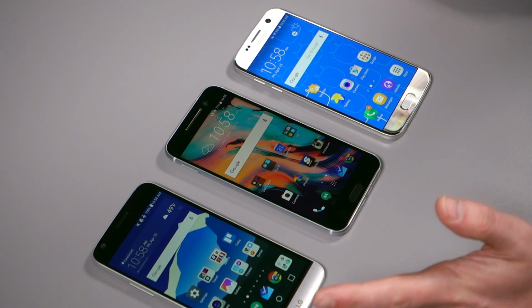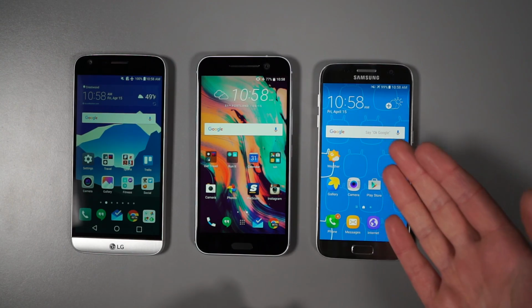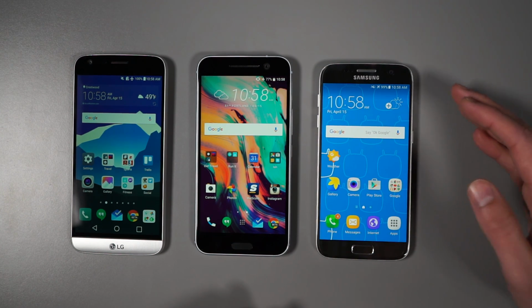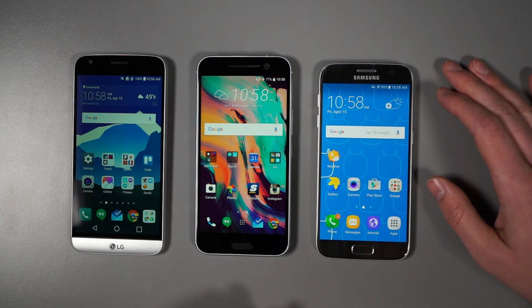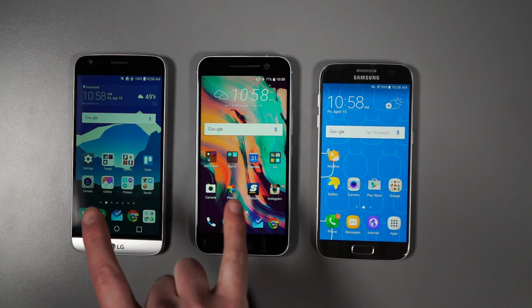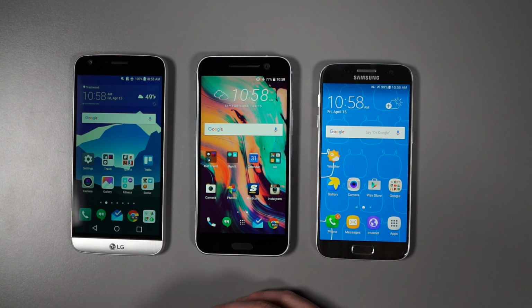So just in other things then, I would say, obviously you have water resistance here with Samsung's phone, and that's a big deal. We're talking throw it in the bathtub and let it sit there for a while and not going to have any issues. With these two phones, you don't really want water anywhere near them.